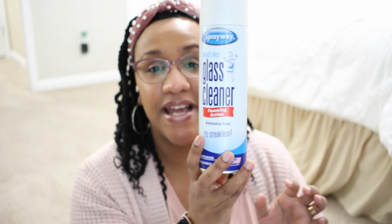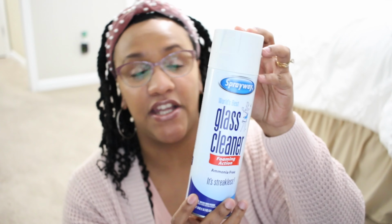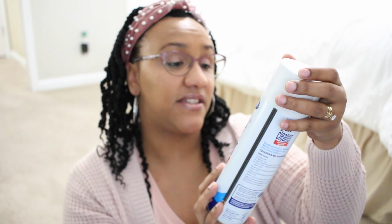I have a ton of these, but if you want to go the cheaper route that works just as good as this, is the one from Dollar Tree. I don't have it with me right now. It's a blue bottle, and it's a foaming bottle, and it works amazing. But this one is one of my favorites. It doesn't leave any streaks, and honestly it just does the job. So it says world's best cleaner, and it really is good.